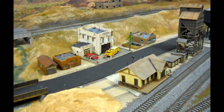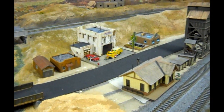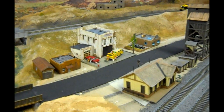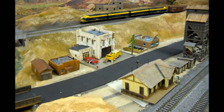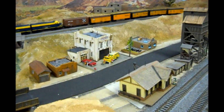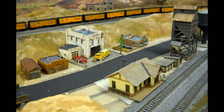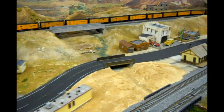Well, the first thing I'm going to show you is something you've already seen before, but I decided to move the fire station down to this area. I'm not exactly sure where it's going to go. The taco stand will go here, and the little house you see on the left, and possibly that garage. I'm really undecided on this area if you haven't noticed that from previous videos. But I'm just going to pan along here in the ghost town and explain to you what I've been doing.